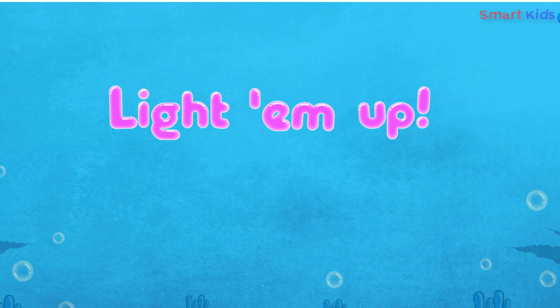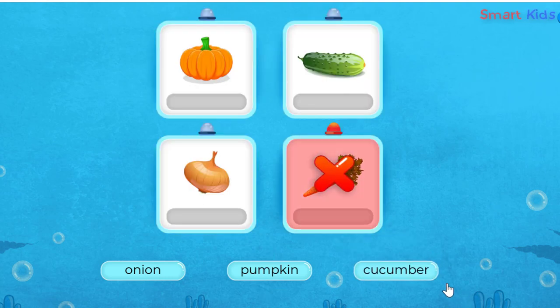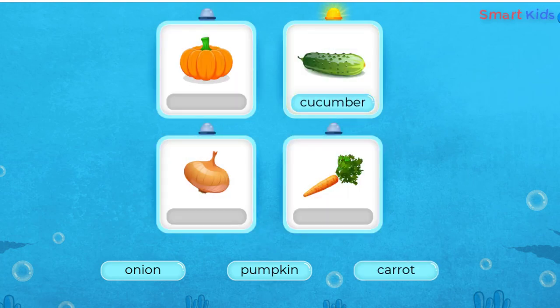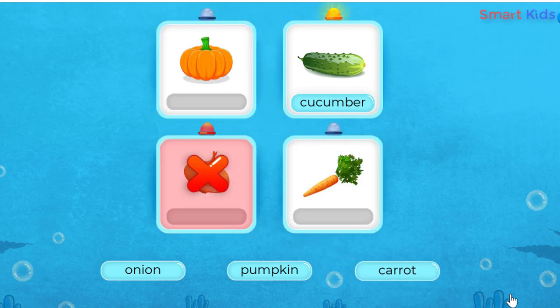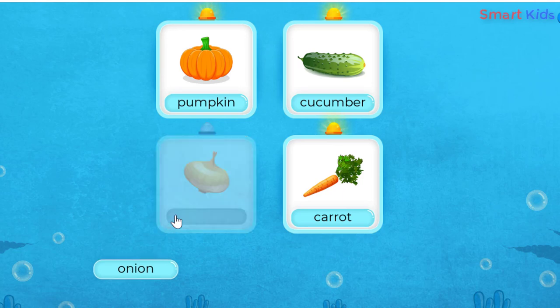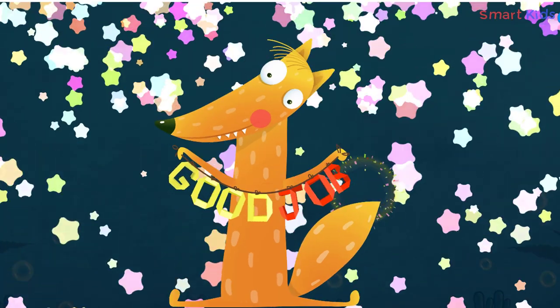Activity 6. Learn vocabulary. Light 'em up. Drag the text to match the pictures. Cucumber. Cucumber. Cucumber. Cucumber. Carrot. Carrot. Carrot. Pumpkin. Pumpkin. Onion. Good job.